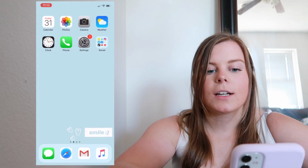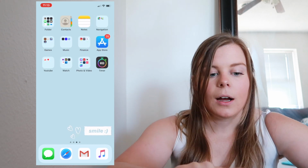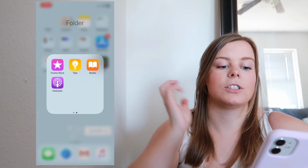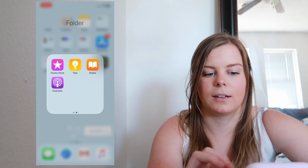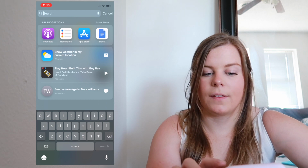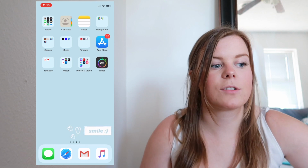Okay, and then moving on to my next page, this folder has all the Apple things that I personally just don't really use. I do use Podcasts, but I just scroll down, you know, when you pull down, and it's usually the first thing on there because I listen to podcasts very frequently. Let me know if you guys have really good podcast recommendations.